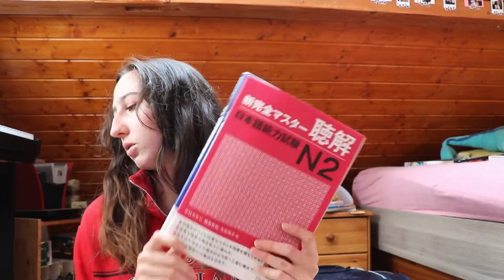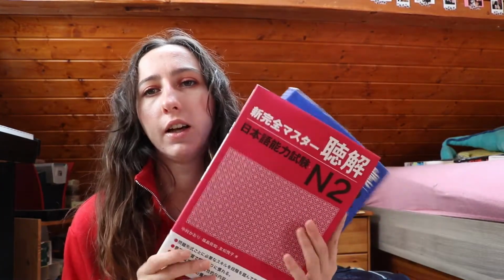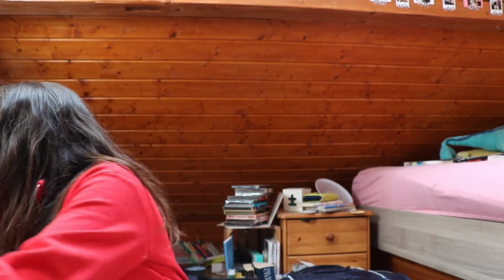Mostly my Japanese 日本語能力試験 studying books because I really do plan on taking that test, even though I'm not really good at it. But so I'll be taking those. I'll also be taking my CPE, so Cambridge Proficiency books, as well, because I'm also planning on taking that test.